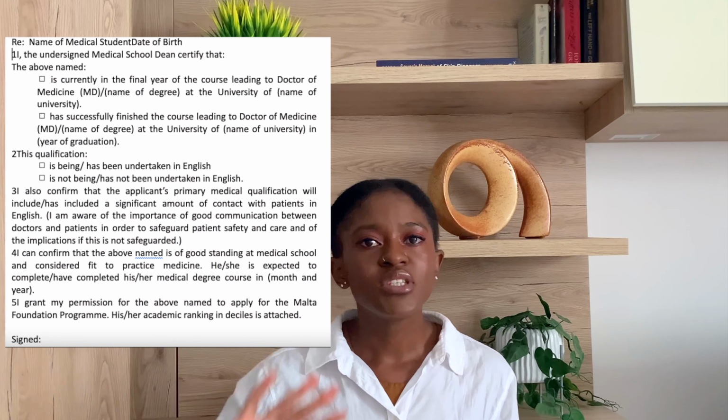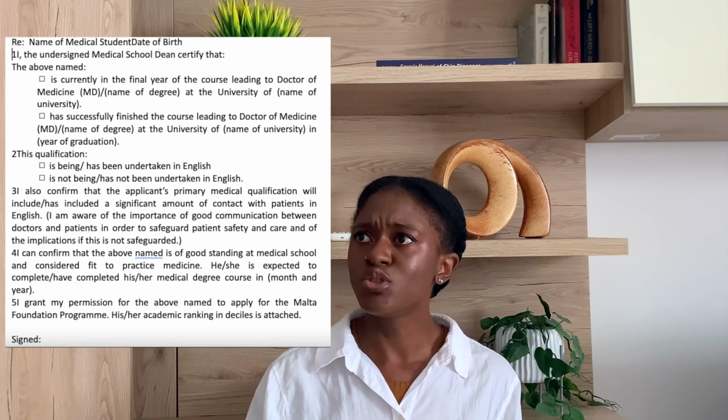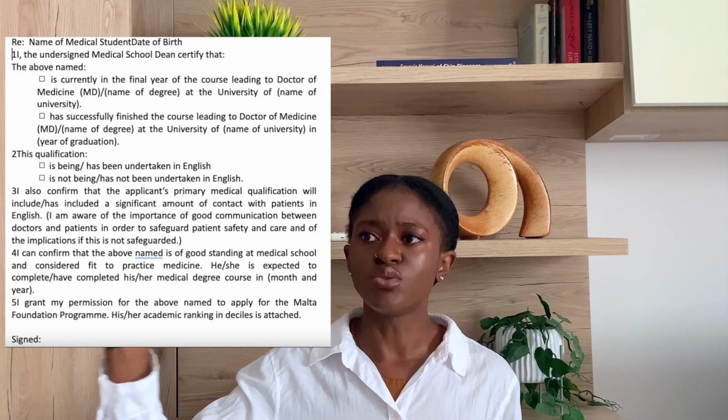So you send your decile ranking and you send a form from your dean's office as well. There's a format of this form that it has to be filled. I'll put a picture. This is the format of the form. So you just ask your dean's office to draft a copy of this format and everything. Also the decile that I spoke about. So those are the things you have to send.